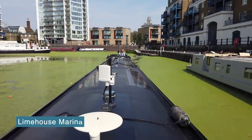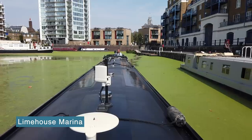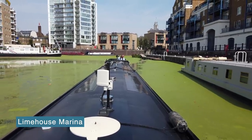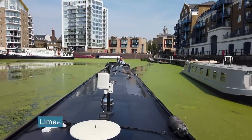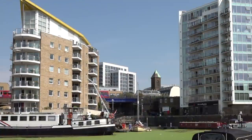There's a line of 24-hour visitor moorings along the southeast wall of Limehouse Marina. You can get about half a dozen boats on there, and there's a pontoon for disabled access. And the Docklands Light Railway, or DLR, is only a 5-minute walk away from the marina, and you can be in central London within about 10 minutes.